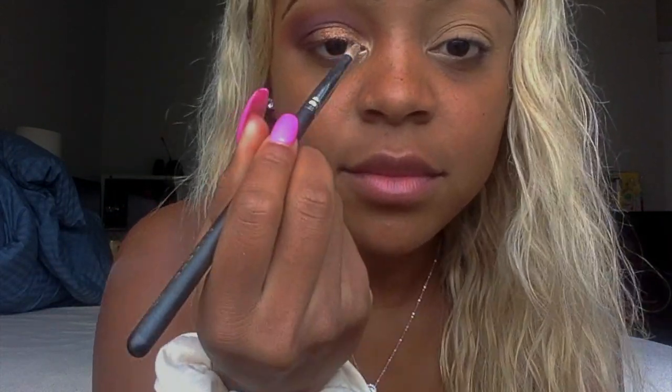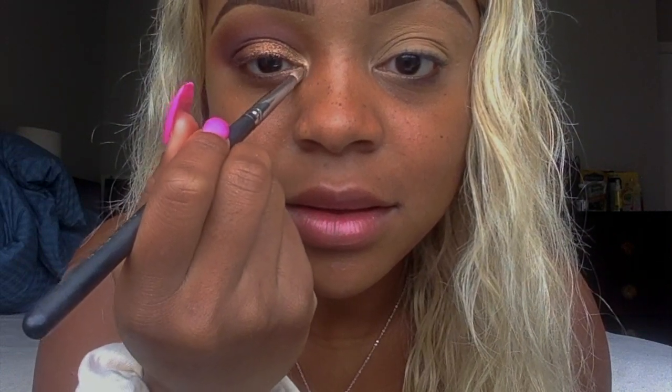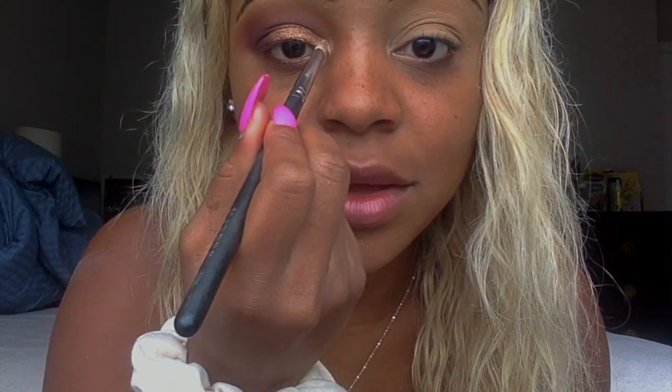I'm gonna go back in with that first shade and blend the inner corner so it's not so harsh. But I'm gonna go back in. And yes, oh my god, I am obsessed. Cute. Okay, so I'm gonna go ahead and finish the other eye off camera, throw some lashes on, do my face makeup, and I'll be back for the finished look.